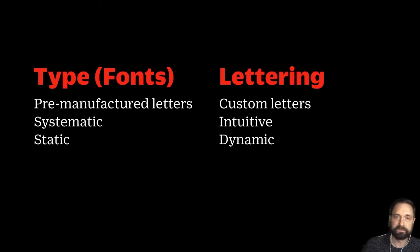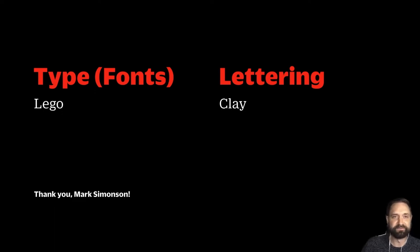Whereas with lettering, each letter is custom designed for that moment, for that purpose. And that makes lettering more intuitive and dynamic because you're shaping those letters for the moment, for the specific job at hand. And I love this analogy from Mark Simonson. Type is like Lego, and lettering is like clay.